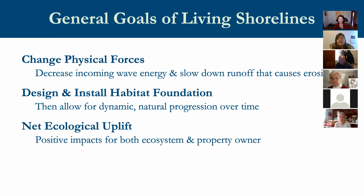We also want to look at the positive impacts over time. So the value that that project can provide for a property, for a river, for an ecosystem across the board.